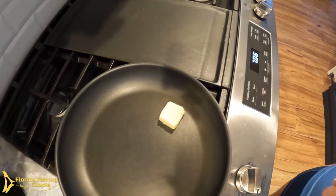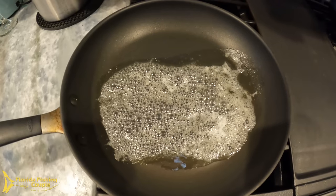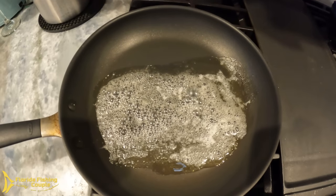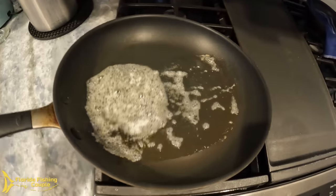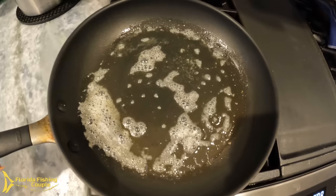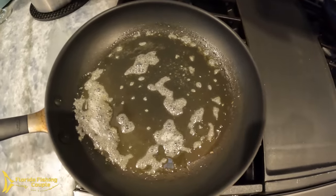1 tablespoon of unsalted butter. We are turning this into brown butter. Brown butter is something that is talked about a lot in recipes, but no one really explains what you're looking for. So when you melt the butter, you'll see it looks foamy like this. And once this foam subsides, you will start to see brown specks in the pan and it'll smell nutty. That's when you know you've got brown butter.